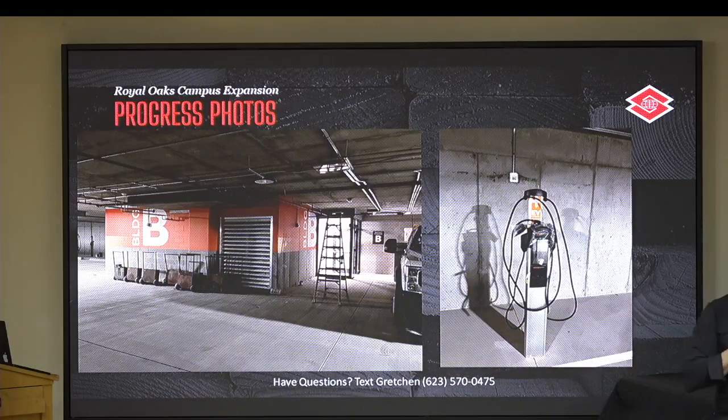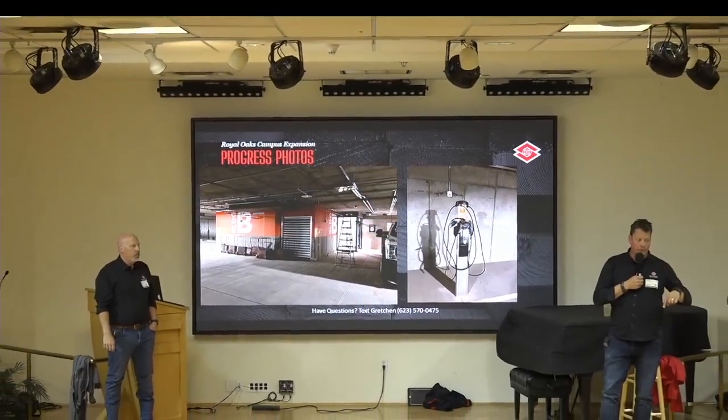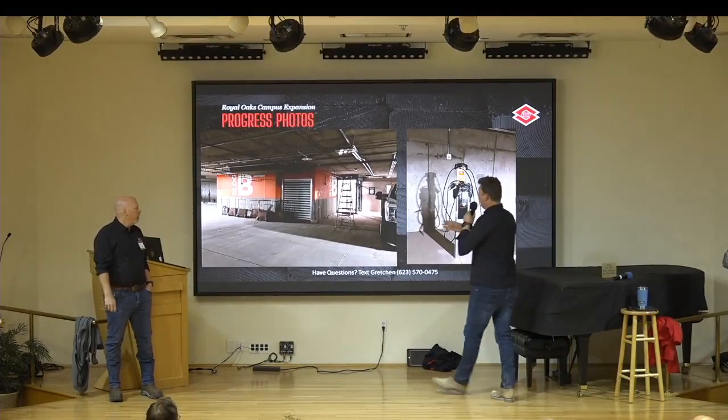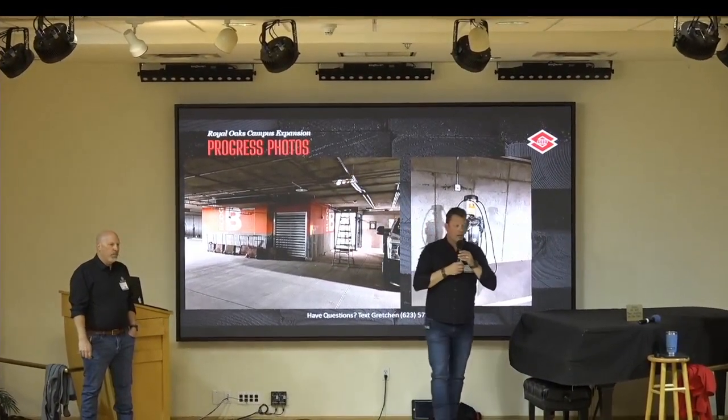The question is, are there stairs from the garage up to building B? Yes, there are. There is a set of stairs from building B down to the garage. Not from building C, but from building B down to that elevator lobby. You walk through this lobby, walk in about 8 feet, take a right, and the steps will take you up to building B.